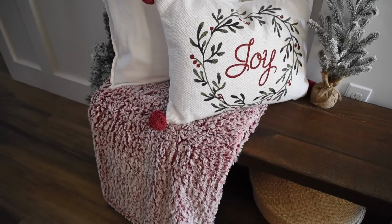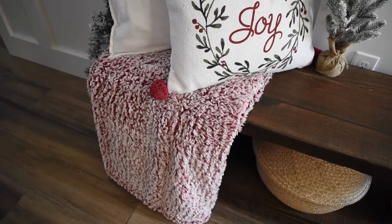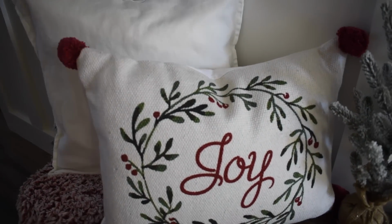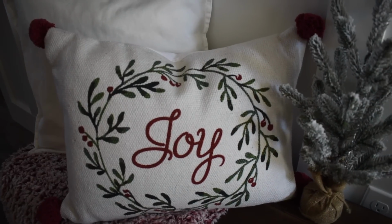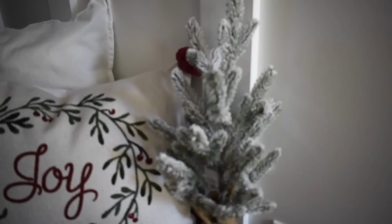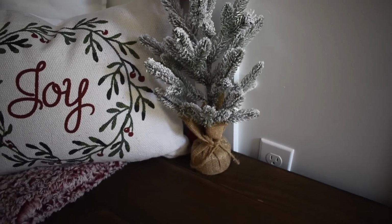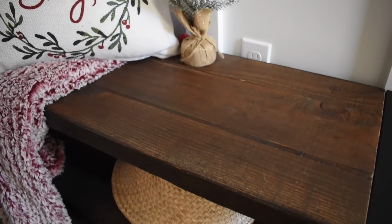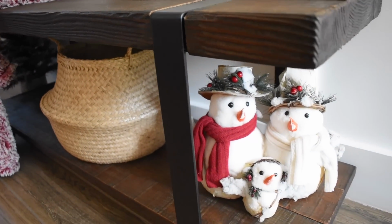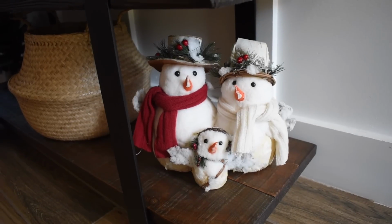On the bench, I kept it pretty simple. I just have this throw from Walmart to make it cozy feeling. I have a white pillow back there, and then this joy pillow came from At Home this year. I absolutely love this pillow. And then I just added a little tree there that I think is from Target. And underneath, I just have this basket, and that is from IKEA. And then this little snowman family that I have had for years.